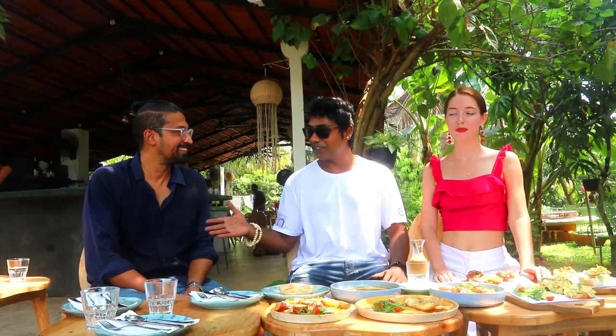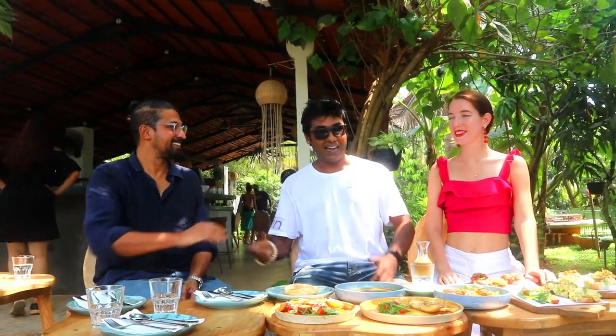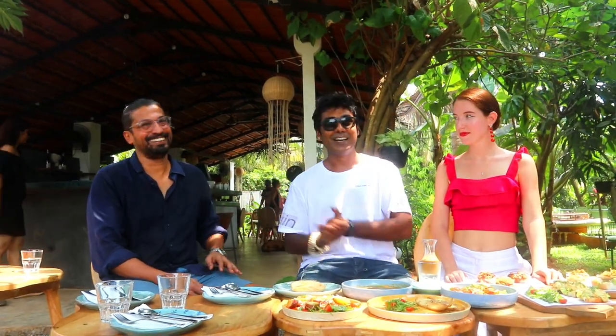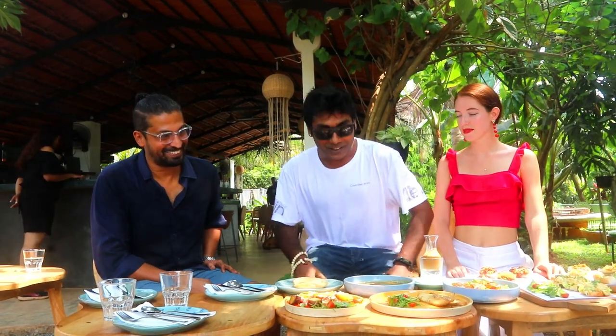So guys, as you can see, we are sitting at this beautiful setup, enjoying the cool breeze, surrounded by nature, and of course a huge table full of lots of delicacies, and I'm privileged to sit with Mr. Sandeep, who's a chef. Thank you. So Sandeep is going to tell you about the food, the concept of Elaa Cafe, how and when he started and everything. So let's hear the words from the creator here.